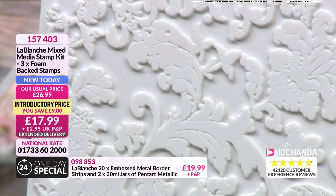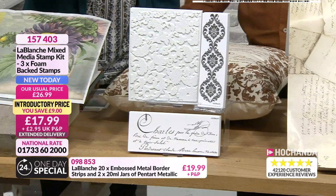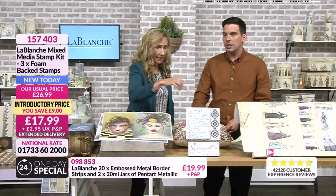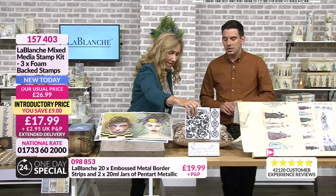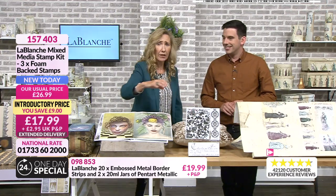So it's really going to make an impact, whether it's your fabric, your canvas. They're just brilliant for your mixed media, to use over and over again. They're rough and they're tough and they're stylish. So an amazing price point there as well, Adam, yeah? It is £17.99. 157403 is your item number for that one as well.